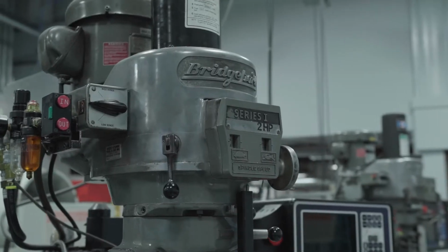Right now we're walking through the tool room area. This area is mainly used to support the assembly of medical instruments, as well as fixtures and final finishing of components.